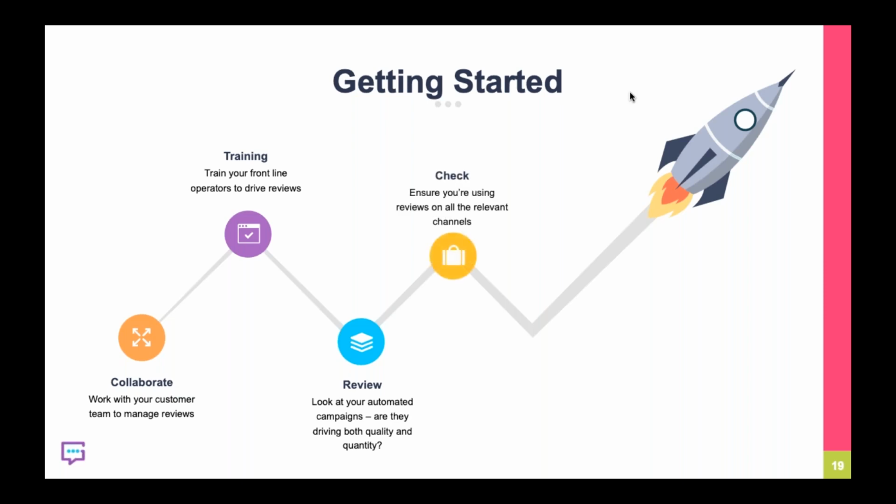Also make sure that you're using reviews on the relevant channels. Again, going back to paid advertising, organic, Google Shopping, on your website, on your product pages. It should be there in your marketing material. This social proof is an asset. Don't keep it locked in a box only to be used for defending against poor reviews. And finally, the most important thing, take those positive reviews and make sure that you're promoting them on your website, or indeed in your bricks and mortar even.